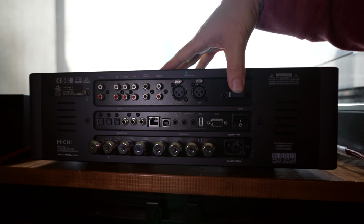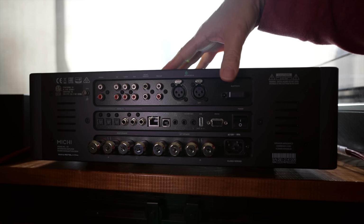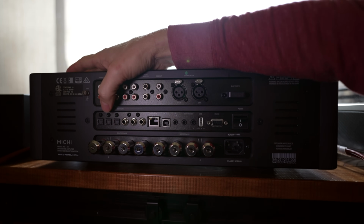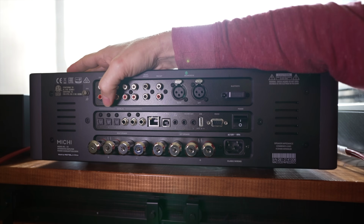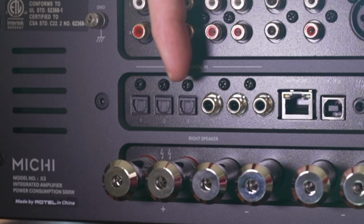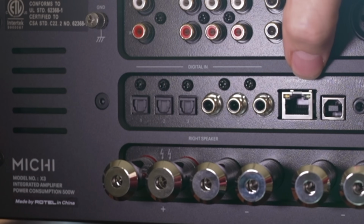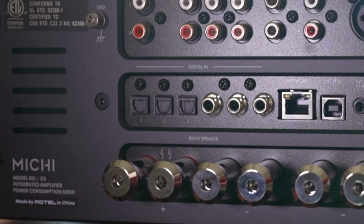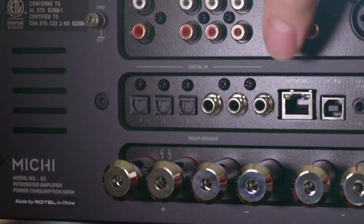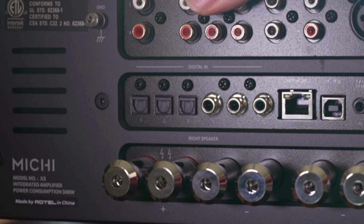This actually comes ready to roll out of the box where you can stream Bluetooth right to the X3. Not the ultimate in sound quality, but if you don't have a streamer yet, you can just stream right through the Bluetooth. You also have your digital inputs here if you want to hook up a streamer to your DAC. So you have your optical ins. There's three optical inputs. You have three coax inputs. There's a network Ethernet input here, but that's not because this has a streamer built in. It does not. This is for system updates. And of course, you have your USB input.